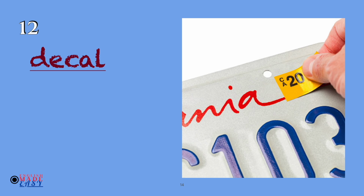This is the 12th and the last word on our list, and the picture shows what it exactly is. Of course, this is a sticker that we attach to our car plates. This word is short for the word decalcomania. I myself sometimes make a mistake of pronouncing this as decal. Oh boy, that was really incorrect. So I have to always remind myself of the correct way of saying it.